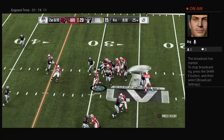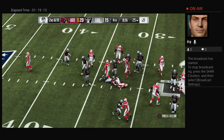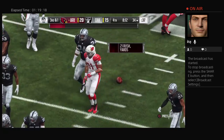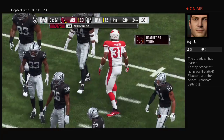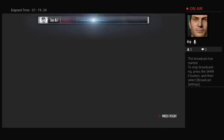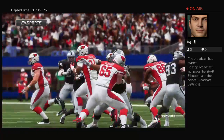They'll hand it off now. Johnson. And he'll take this up near the 35, maybe the 34. Pretty good running there, 9 yards. Sets up a 3rd and 1. That's it. That's what you want. Straight ahead positive gain. Just keep that clock ticking.